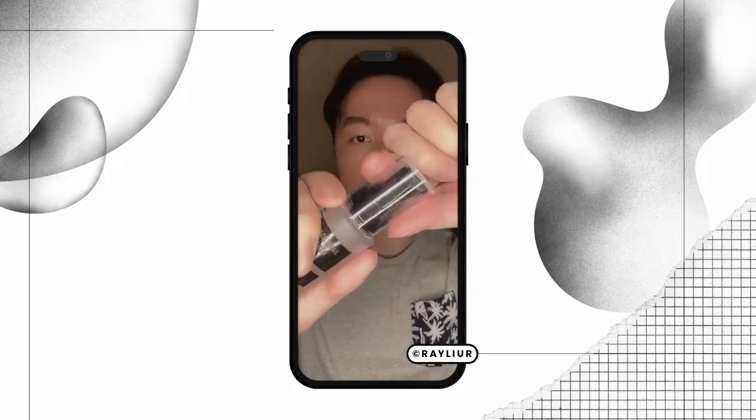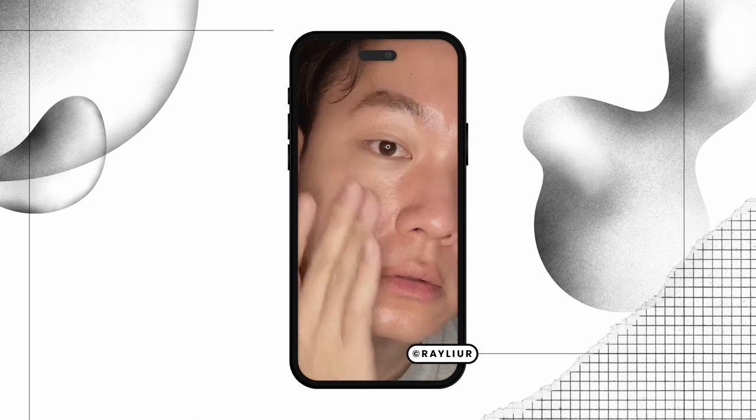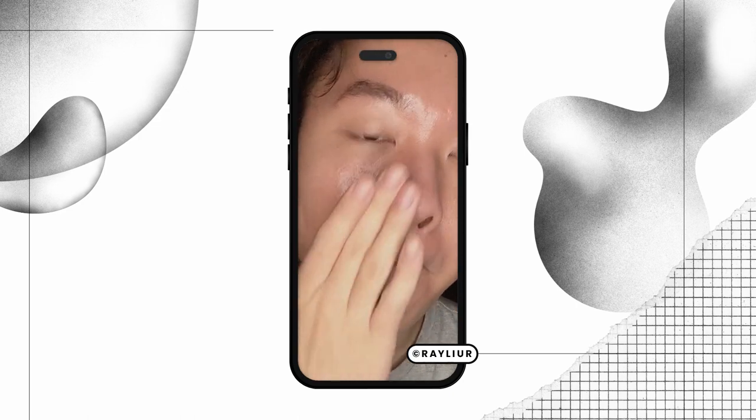In other words, this serum helps hold in moisture and hydration in our skin. I do think that this serum works very well for oily skin types, and maybe combination skin type as well. The Black Snail Collagen Serum actually surprised me because it feels very light on my skin, even though it is a very thick serum. It's also non-sticky and it gives my skin a cooling effect.